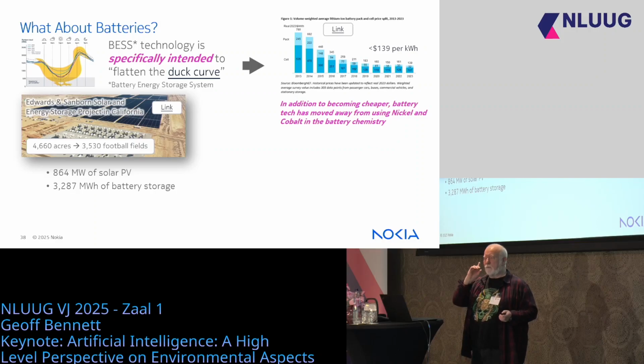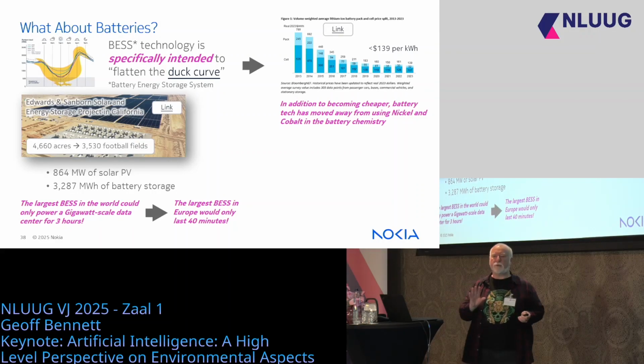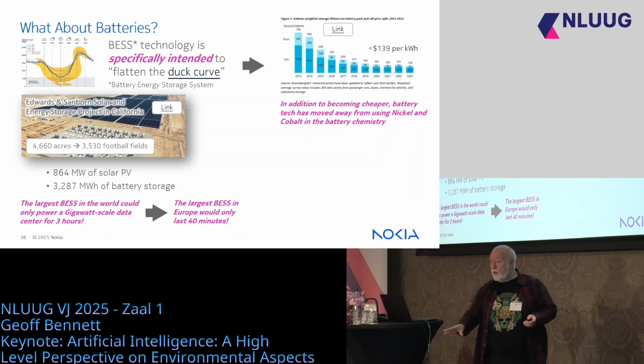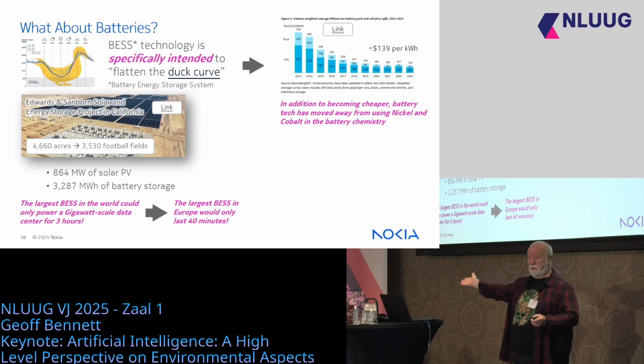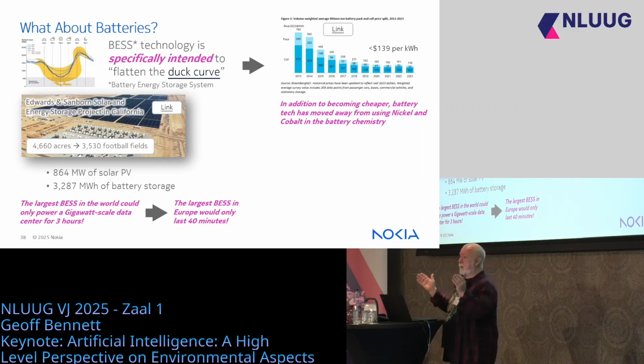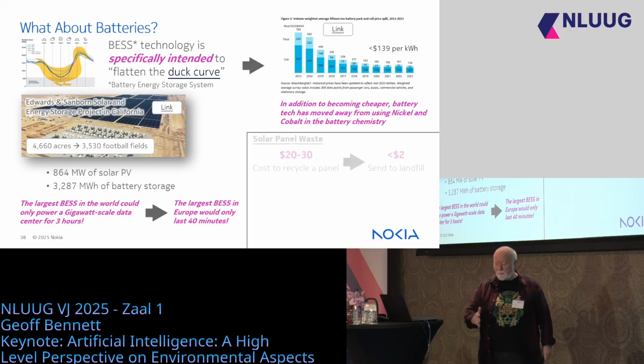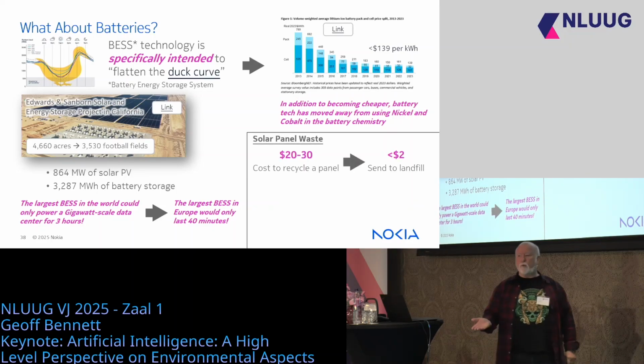So for a gigawatt power data center, that would last about 3 hours. And the largest of these BESS systems in the world, which is in Belgium, would last about 40 minutes for a gigawatt scale data center. And also, look at the amount of land it takes. It's insane.